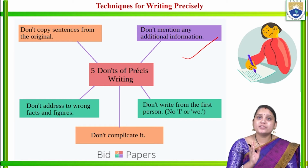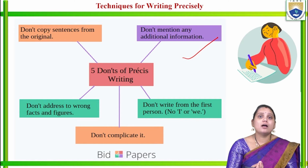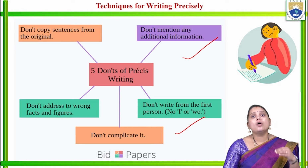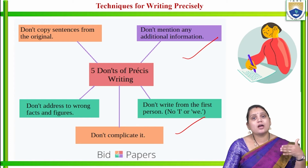Try to be precise, but have accuracy over your thoughts, and over the main idea which you are going to give to the other people who are reading your work. Next, don't write from the first person, I or we. We are not here to talk about anyone. We are not specifically mentioning a person. We have done some research. So, overall progress we are going to talk.